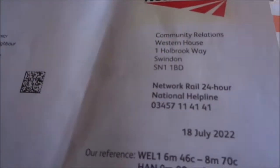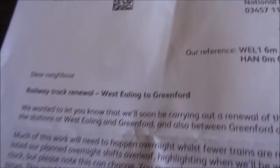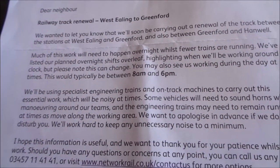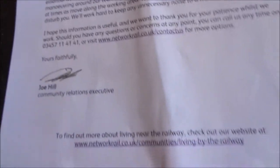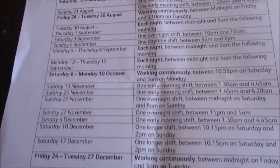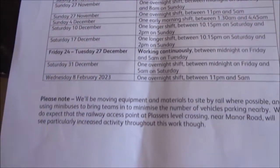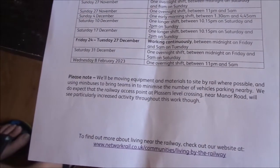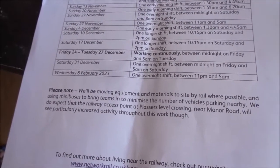And Network Rail have kindly written us this lovely letter telling us that they're going to be replacing the track on the Greenford Branchline. But more particularly, they've sent us a schedule of exactly when they're going to be working on it, which of course for us as train spotters is brilliant. And look at that, we'll be moving equipment and materials to site by rail where possible, so there could be some cool trains coming up on the Greenford Branchline. Yeah. We're going to have to keep an eye out for this, aren't we?